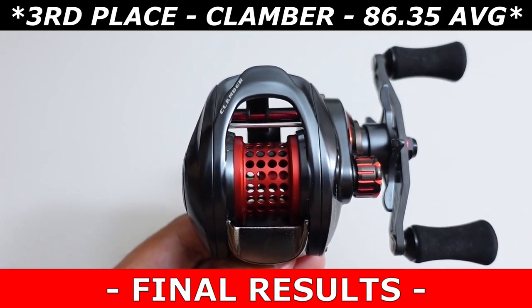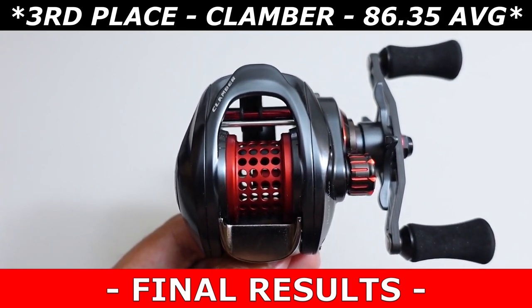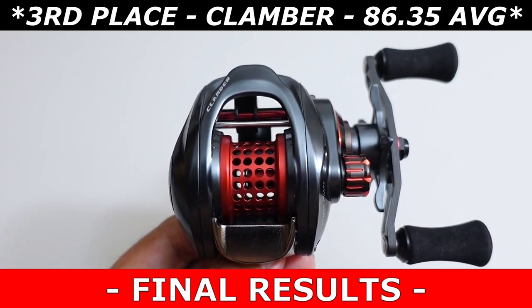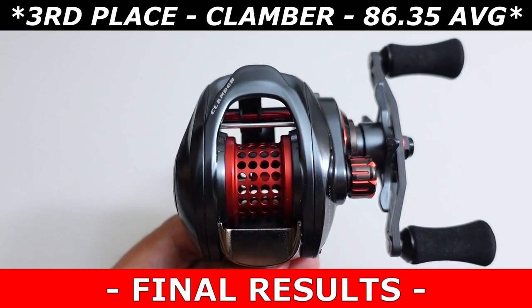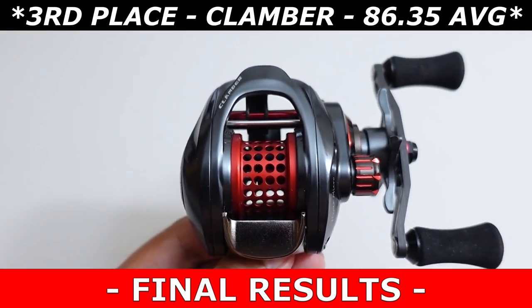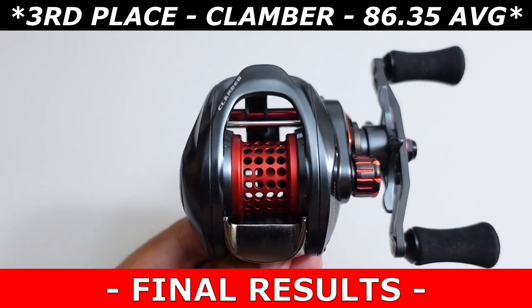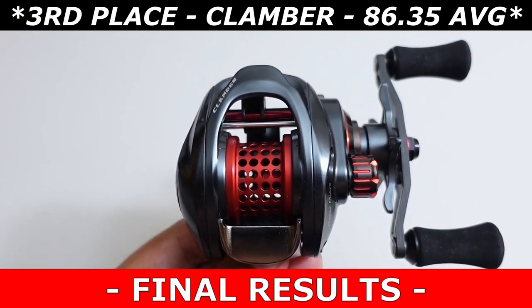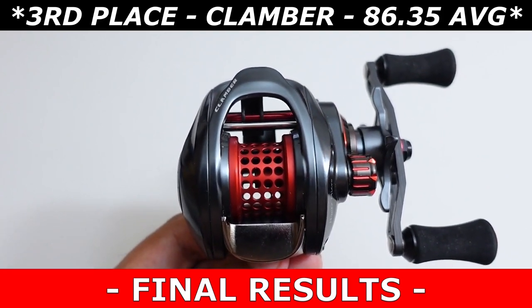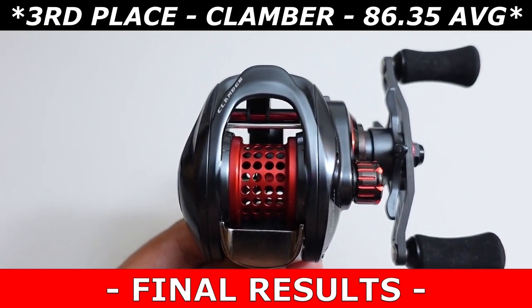And once again, I used the Clamber that I had that had the ceramic hybrid micros. So if I used the regular Clamber, this reel could have potentially won the whole thing. But a great showing from the Fishman Clamber, and I've stated in the past that this reel was designed to take out Japan's very best, and it looked like it fulfilled its mission for the most part.